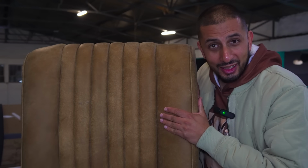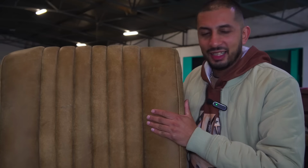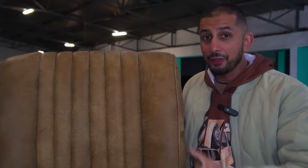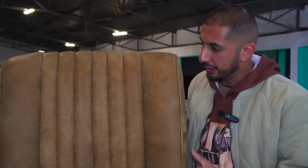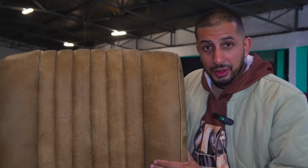This is the new color. I absolutely love it. I'm so glad we didn't go with the green. I love the green, but if the car was black, it would make sense to go with the green. I'm happy we went with this color.